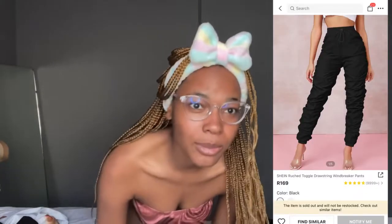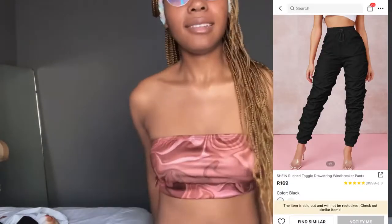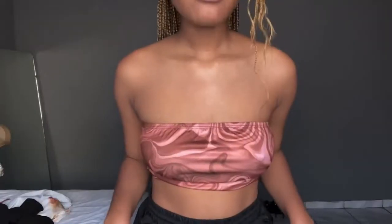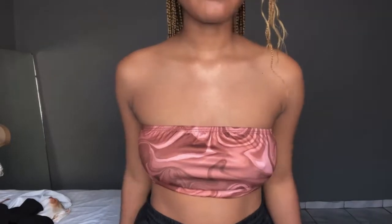I hate that noise that it makes. Okay, they fit perfectly. They fit nice. They are all the way to my ankles. Every time I walk, that's gonna happen. But I do like them. They do look nice.